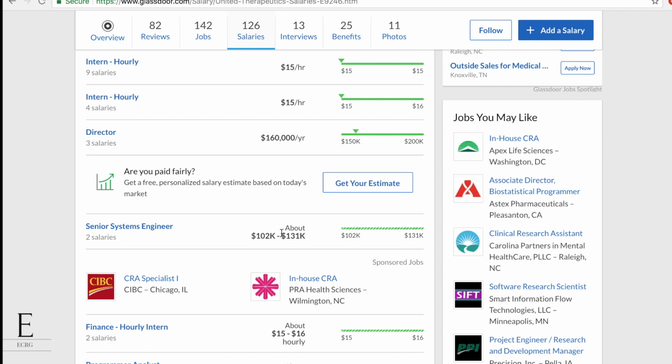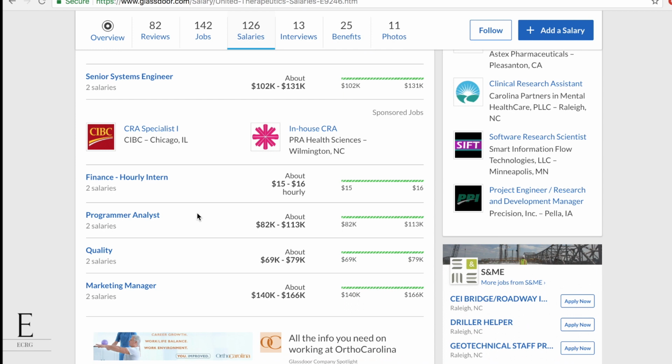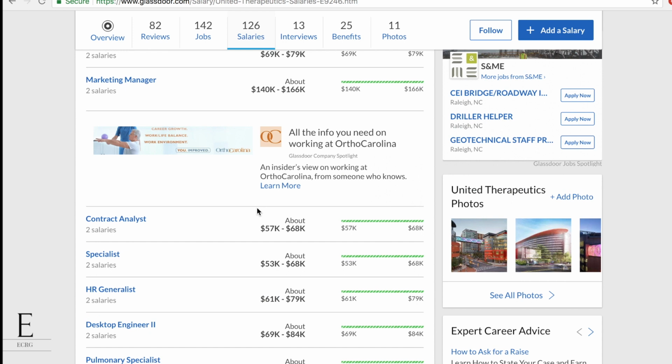I'm not as familiar with these other ones, finance, program analyst, but I see a lot of them in the mid six figures and above, so that's a good sign. I don't think we've seen them that high other places.